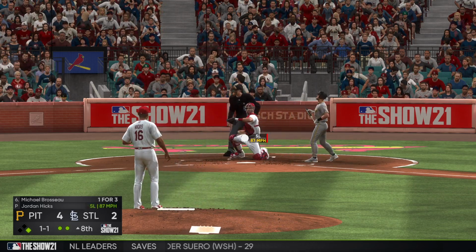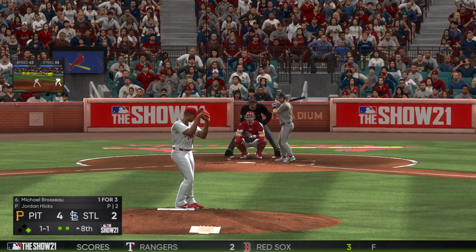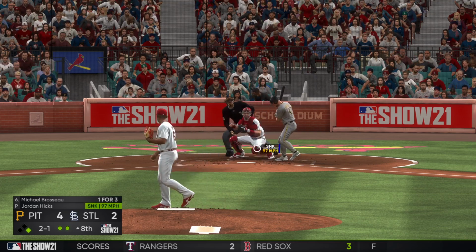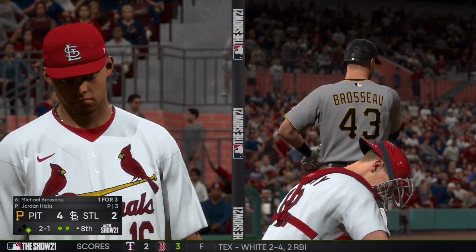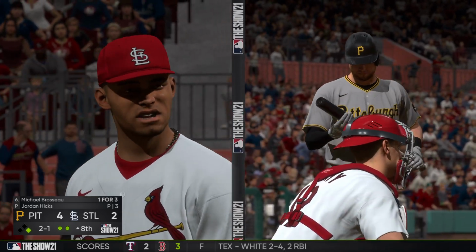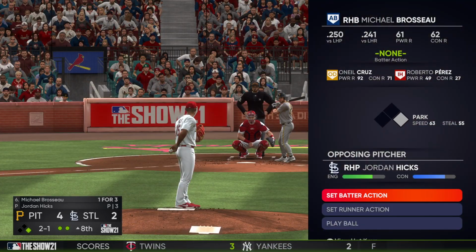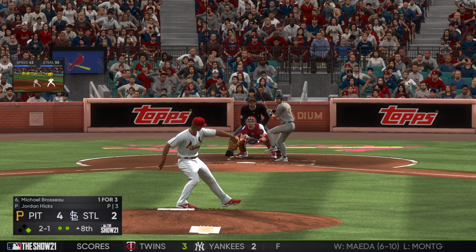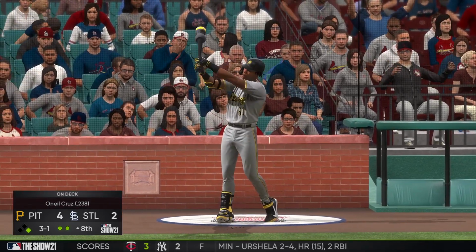A ball and a strike. 1-1. He's set. Here comes the 1-1. No offer on that one. 2 balls and a strike. 2-1. He's set, and the 2-1 pitch. Nope. Ball. O'Neill Cruz would be next.